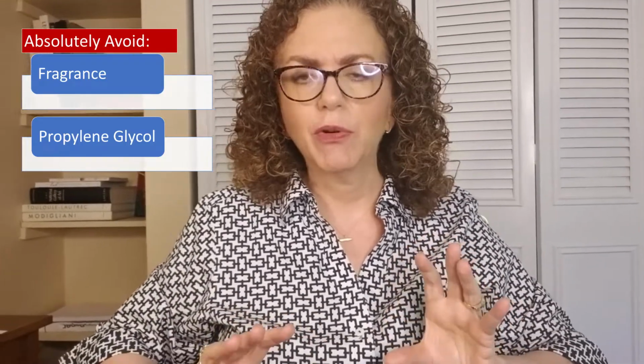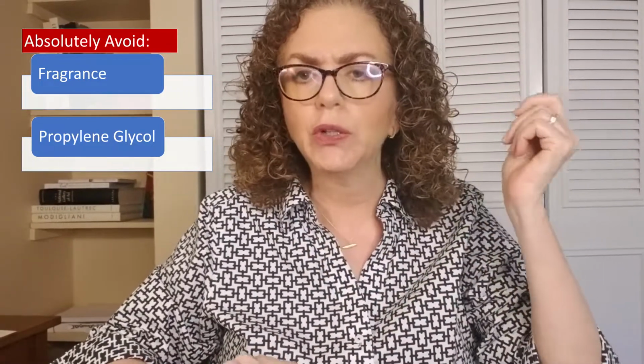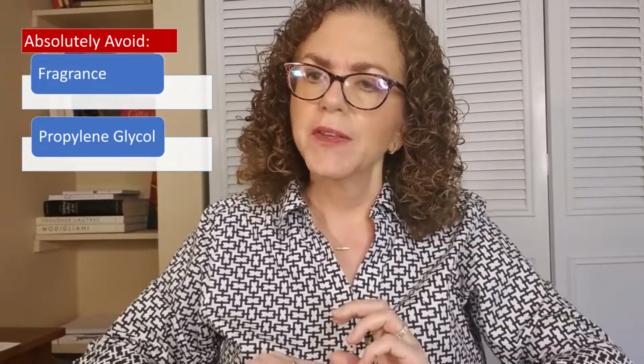So let's get started. First of all, she told me to absolutely avoid fragrance, which may not be new to you, but fragrance can come in different forms. If you look at a label, it might say fragrance, but it also may be essential oils from citrus or flowers. But the second thing I had never heard of, and that is propylene glycol.